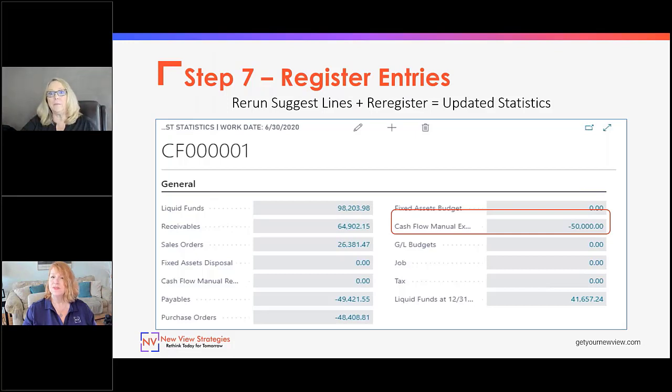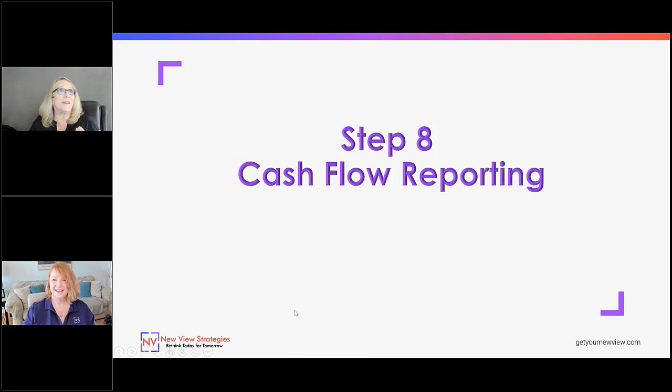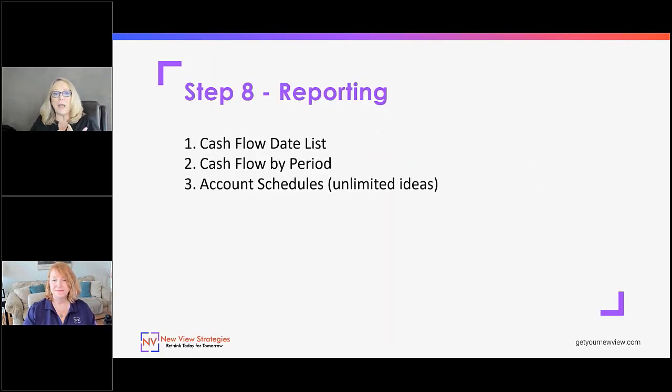And so are there other ways that I can see this data besides just here? Absolutely. Let's talk about some reports. Look, we're on step 8. I hope at this point you're feeling, wow, I can do this. Yeah, because I want to make sure we get through everything before we run out of time. We could talk about this forever. Yes, we could. So let's talk about reporting. There's a built-in cash flow date list, and I'll show you that. There's a cash flow by period, which I call a report, but you have a better term for it. We'll talk there. And then we'll talk about account schedules.